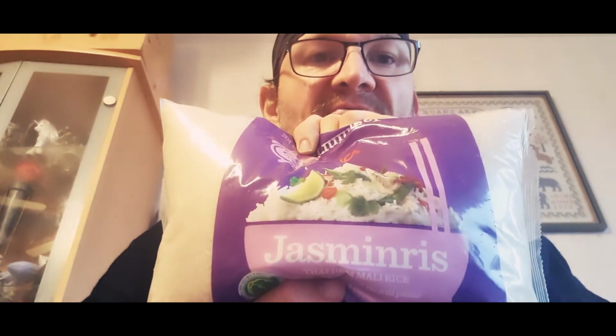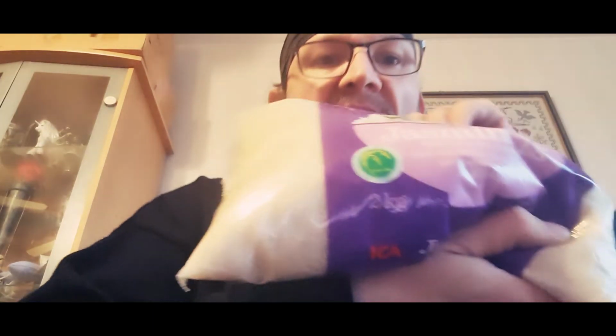And the last one is rice. I prefer the jasmine rice and basmati rice. And this is a 2 kilo bag. I bought 2 of these. So guys, this is what you get for 871 crowns.